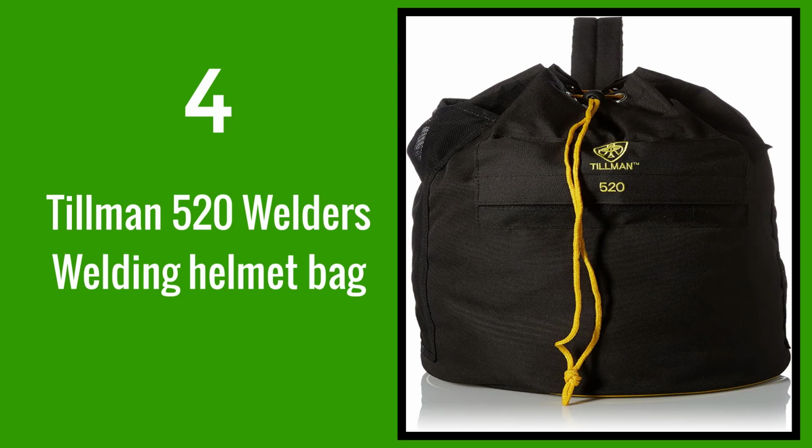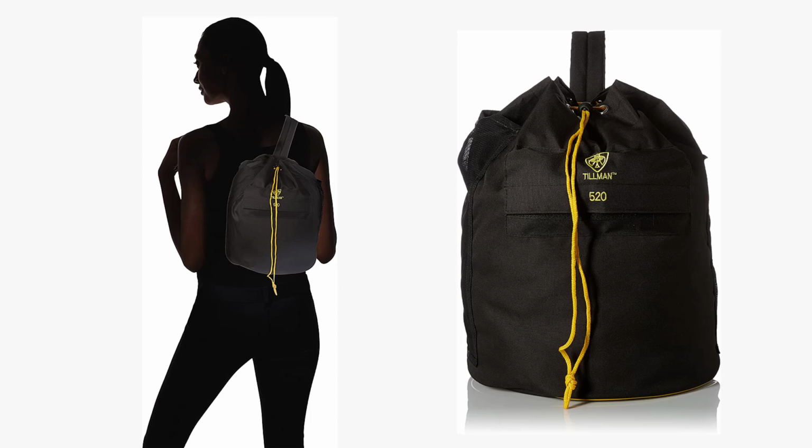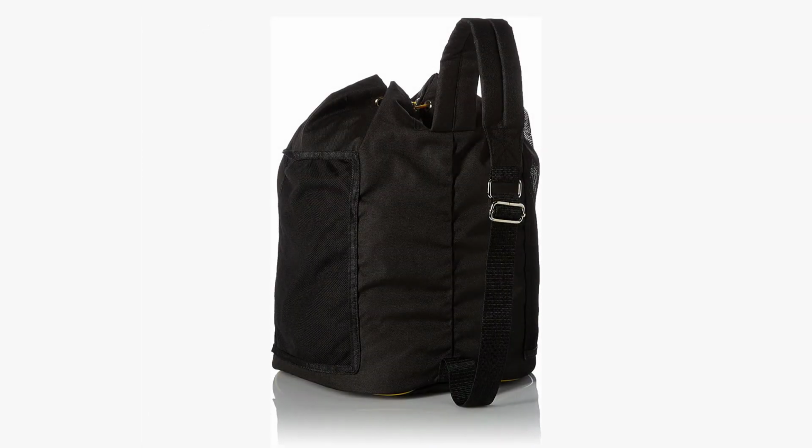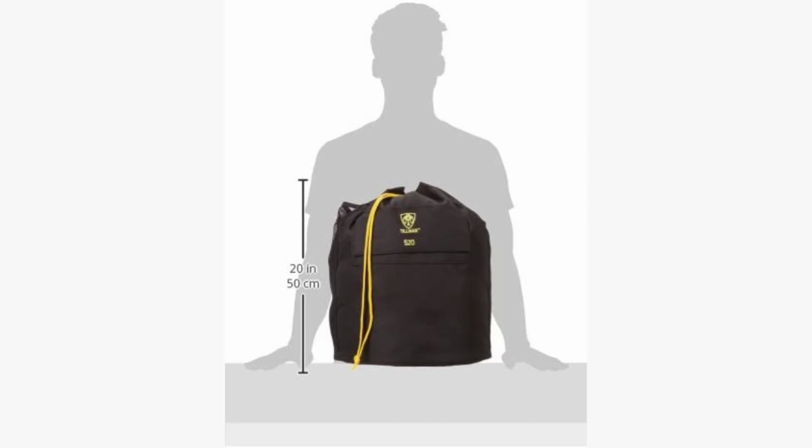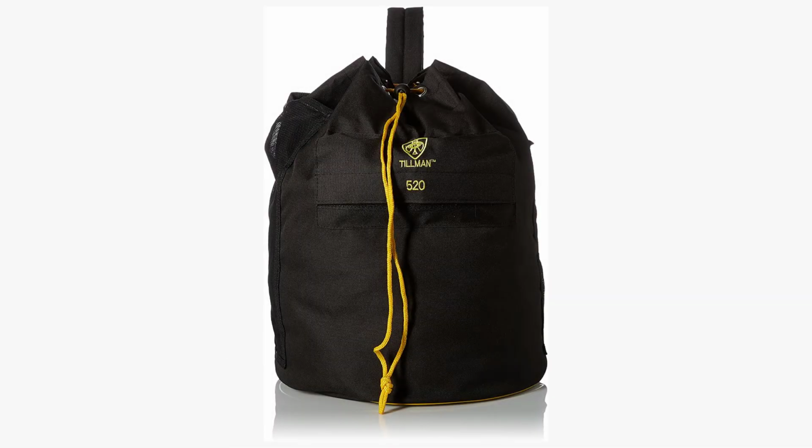Our fourth best pick, Tillman 520 Welder's Welding Helmet Bag. Tillman Welding Gear and Welding Helmet Bag has a large capacity main compartment with drawstring closure. It is capable of holding virtually any welding helmet or welding face shields. The bag has two mesh side pockets that can hold welding gloves, water bottles and welding tools. A hook and loop closure front pocket is ideal for keys, cell phones or sunglasses.